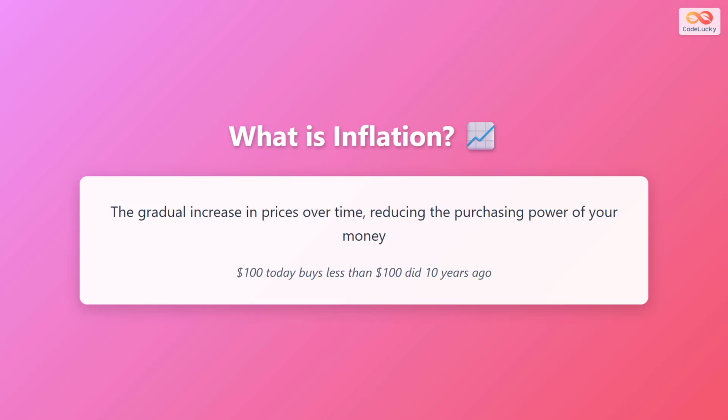Before diving into inflation-protected securities, let's understand what inflation actually means. Inflation is the gradual increase in prices over time, which reduces the purchasing power of your money. In simple terms, the same amount of money buys you less as years go by. For example, $100 today buys significantly less than $100 did 10 years ago. This erosion of purchasing power is why protecting against inflation is so important for long-term investors and savers.